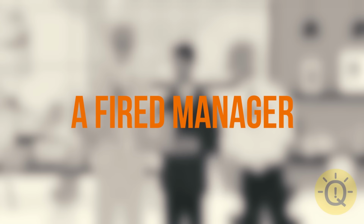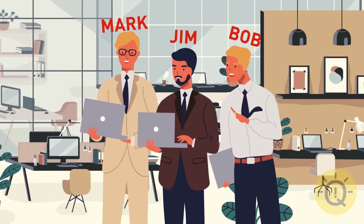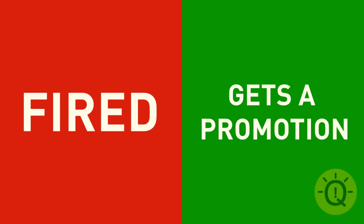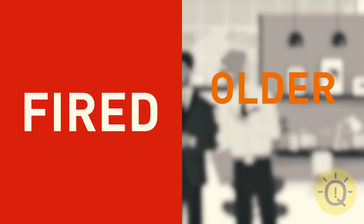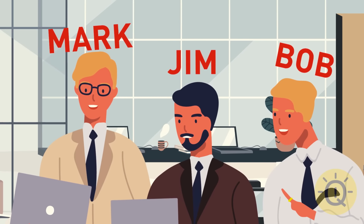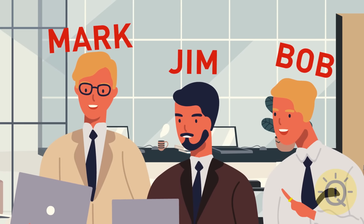A fired manager. Mark, Jim, and Bob work as managers in the same office. One day, one of them is fired, and one gets a promotion. The remaining manager wants to resign at first, but then changes his mind. You know that the one who's fired is older than the rest and single. Jim's younger than the manager who has decided to stay at work, and he doesn't know Bob's wife. Who's fired?